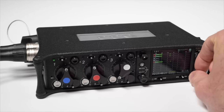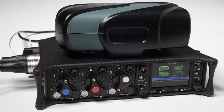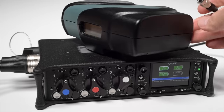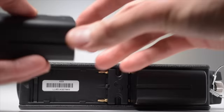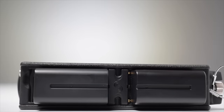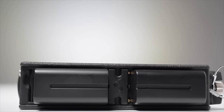Another thing that makes a big difference is that there are four different ways to power the 633. You can use the external DC power with a battery like an Anton Bauer like I use, and that comes in on a Hirose input. There are also two Sony NPF style battery docks on the back, so those are also set up so that you can actually remove one and replace it while the other one is powering the unit, and those can be bought in various capacities, and just those alone you could probably power this recorder for an entire production day. By a production day, I'm talking 12, 14 hours.